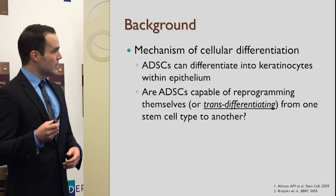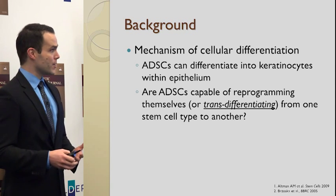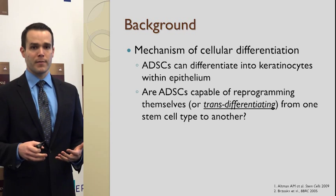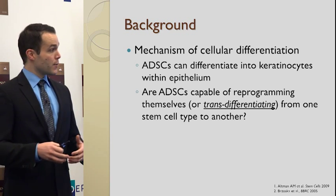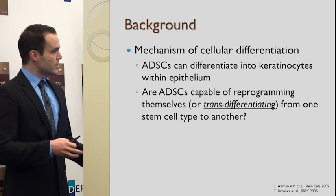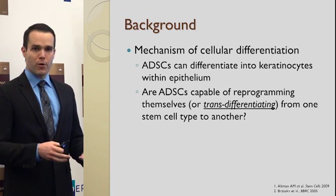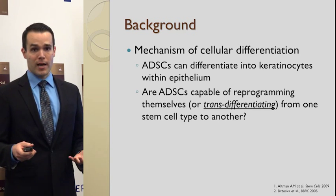And therein lies mechanisms of cellular differentiation. We know that ADSCs can differentiate into keratinocytes within the epithelium, but a keratinocyte is an end product of cellular differentiation. The thought was, for this manuscript, are ADSCs capable of reprogramming themselves or transdifferentiating from one stem cell type to the other?